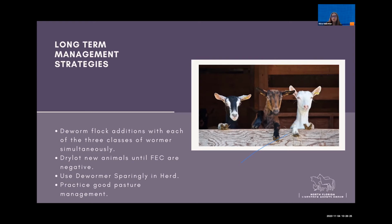Of course, if you're buying larger amounts of animals, this isn't financially feasible. So we want to make sure we're deworming the new flock with at least one of each of the three classes of dewormers. It would be better if you can deworm them at the same time with all three classes of wormers.